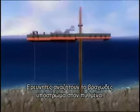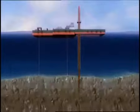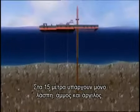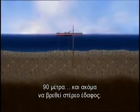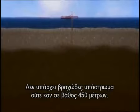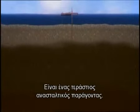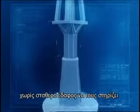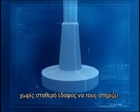Researchers probed the sea bottom for bedrock. At 50 feet, there is only silt, sand, and clay. 300 feet, still no solid ground. There is no bedrock even 1,500 feet deep. It is a major setback. They cannot build record-setting bridge towers without sturdy ground to support them.